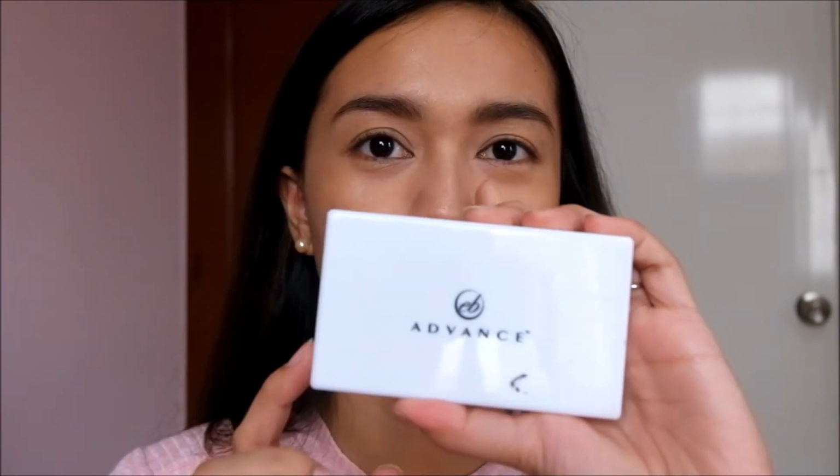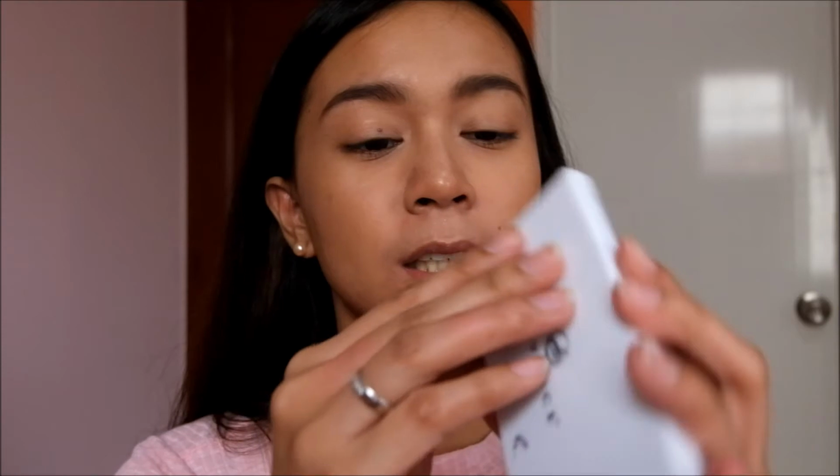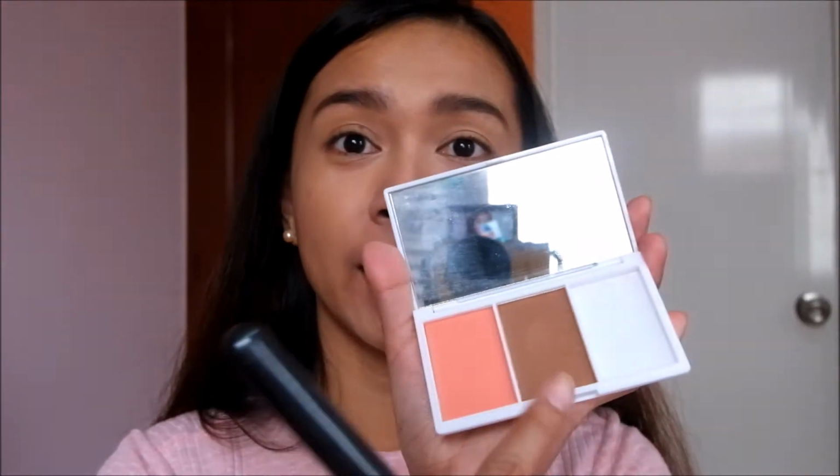Now, I'm going in with bronzer. I'm using this blush and bronzer duo by Bilena, yung Advance duo nila. Ang shade na ginagamit ko ay yung Summer Fling. Meron siyang peachy blush and meron siyang bronzer na kasama, kaya cool. Tapos meron pa siyang mirror. Nakakatuwa lang. For the bronzer side, I'm using a big fluffy brush. Apply ko lang siya dito. Pigmented siya, guys, in fairness.